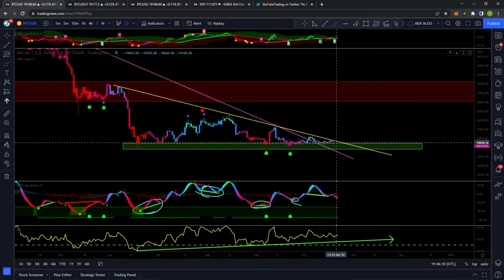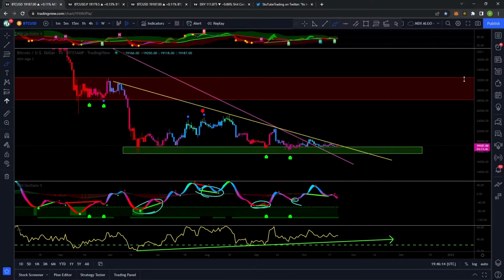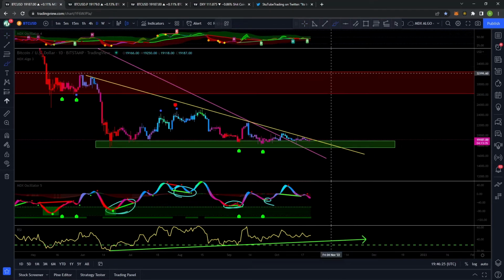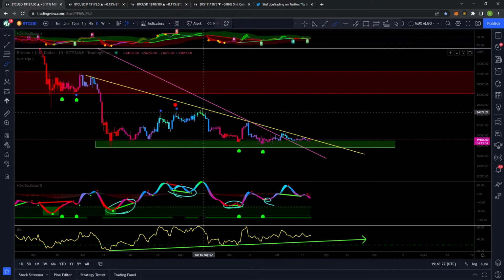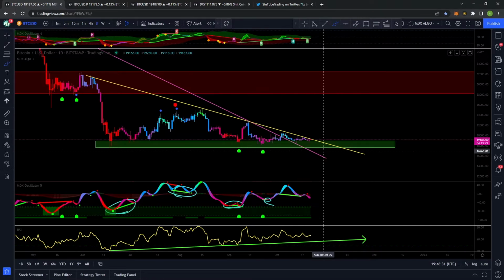So I think even if we do get a violent wick to the downside, it's not going to stick. If we get a 4-hour candle close below this box, I'm going to be very possibly changing my tune pretty quick. Obviously, guys, none of this has to happen, and being able to react is more important than being able to predict. So just have a backup plan.